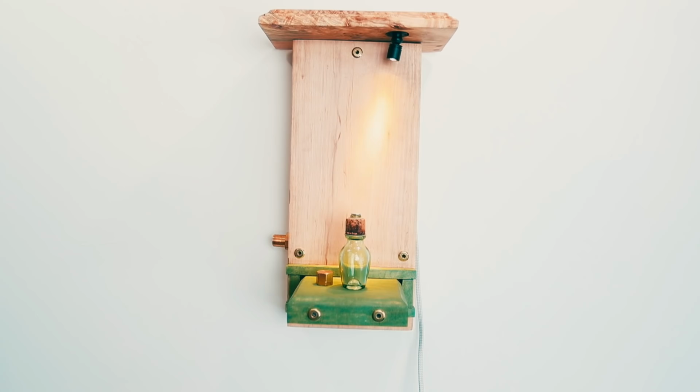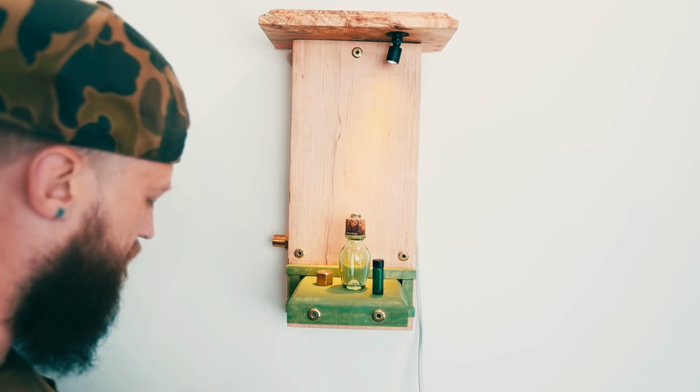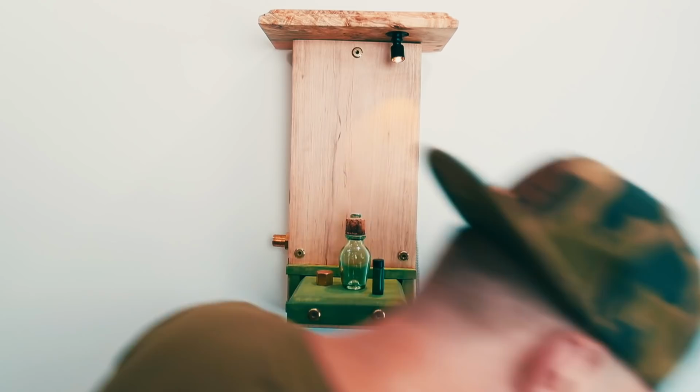What is this? Why? Is this part of it? Oh, it's just the light. Don't unscrew the light, do I? Maybe I do. Maybe I unscrew the light for no reason. Oop. That's not good. I don't know what to do.